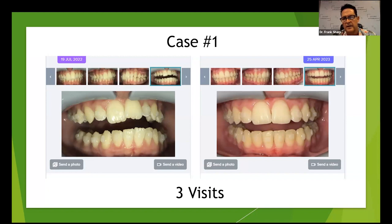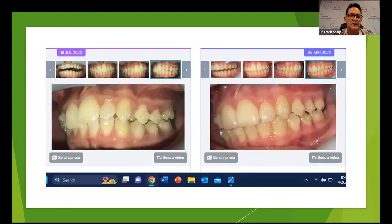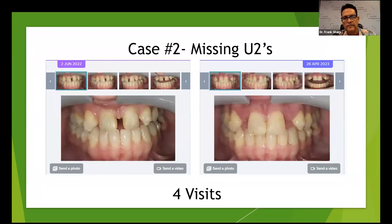It helps offset the cost of some of the other cases that take longer, and you get to spend more time with those. So like I said, as you look at this, don't go, oh, he's only showing easy cases. You know, that's a half step class two. But they did a great job. We saw them 3 times from the time we met them until the time we got finished.